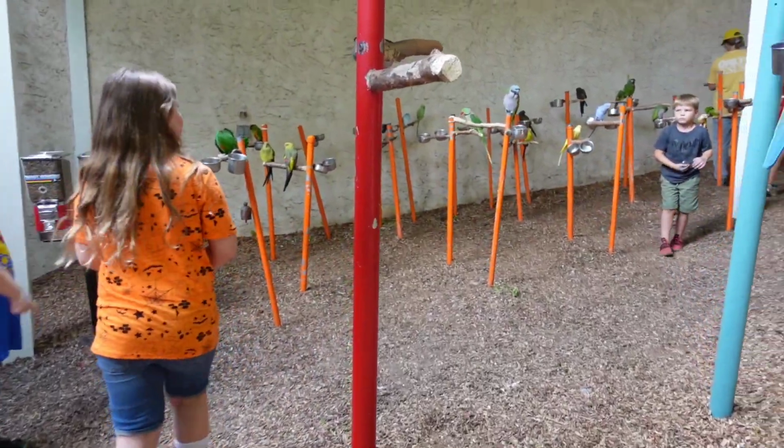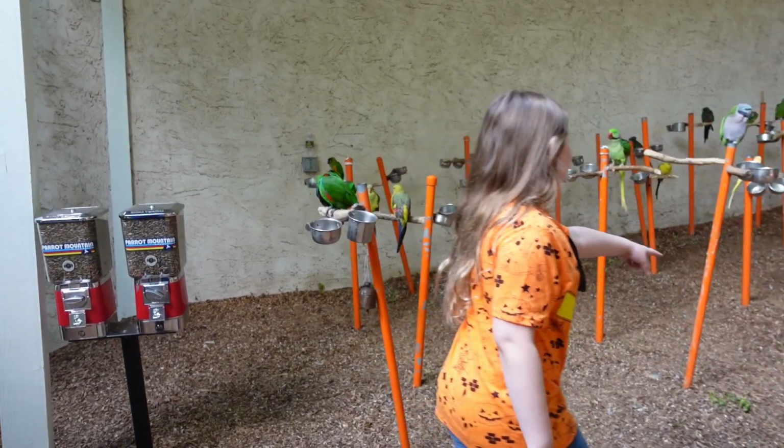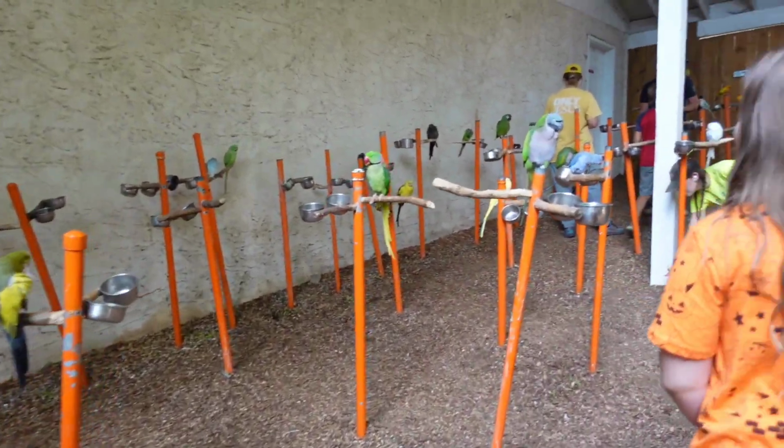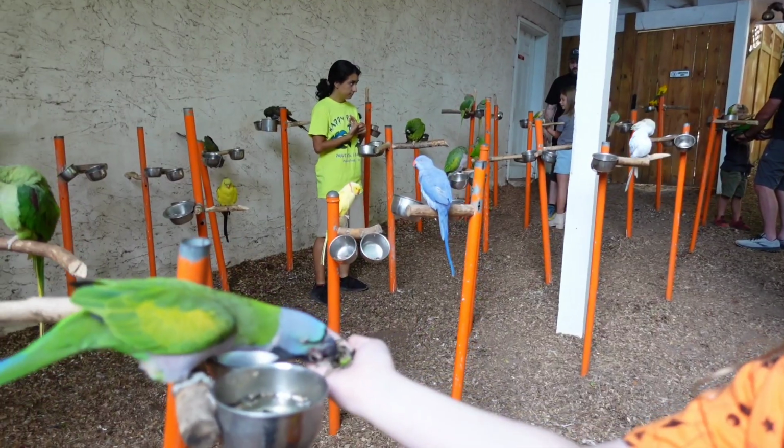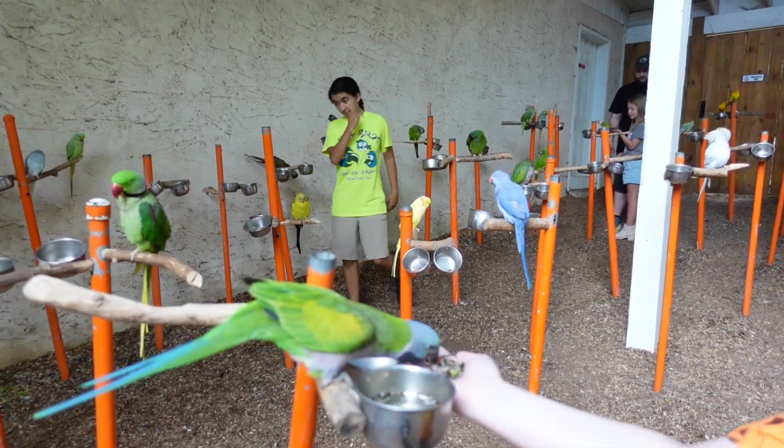And to feed them, you do need quarters, so they do have a cash machine that takes ones and fives, and if you don't have anything that small, you can ask one of the workers, and they'll help break the cash for you. But this was definitely one of the biggest highlights. My daughter did not want to leave.